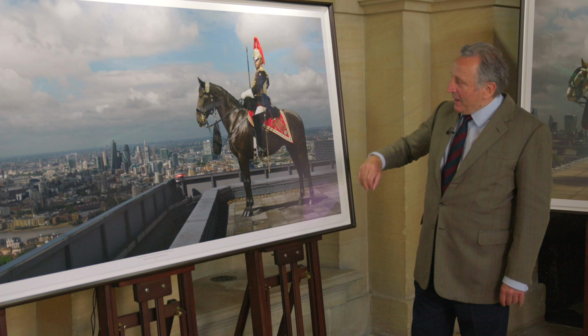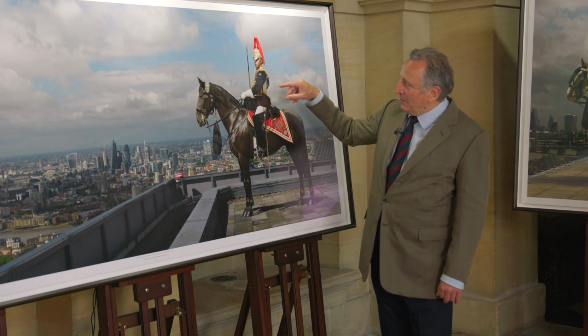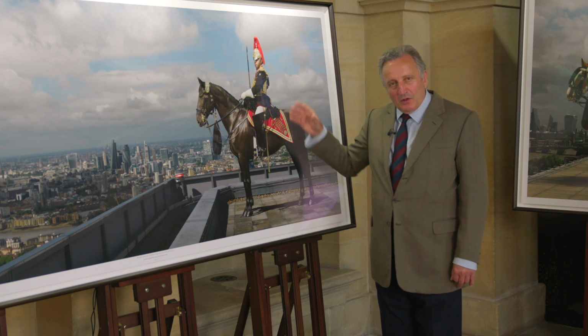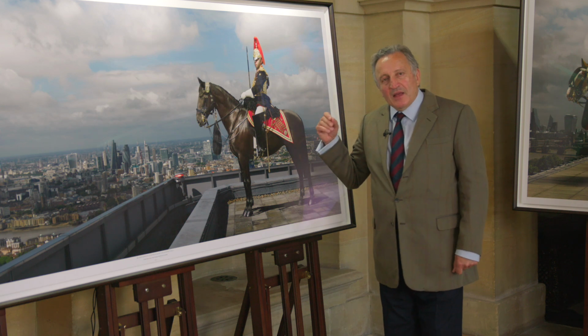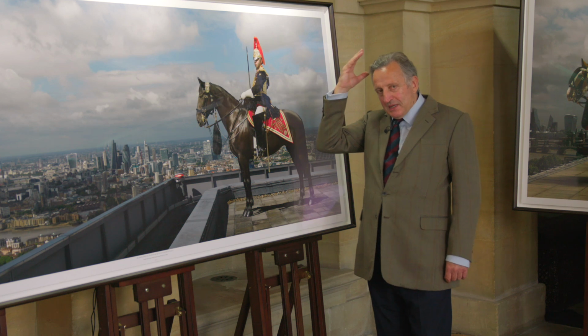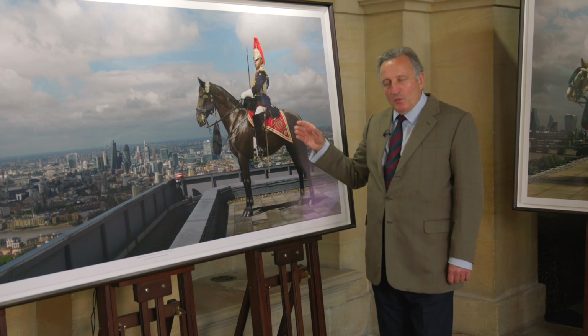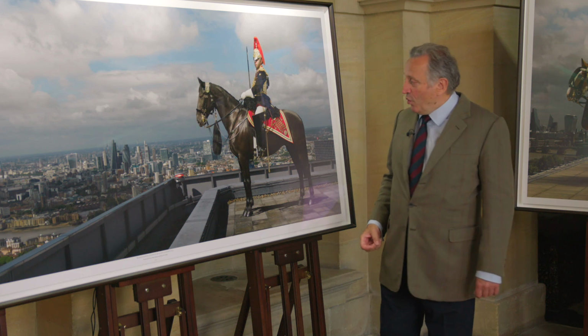And after the Battle of Waterloo, the Household Cavalry were given as a battle honour the cuirasses to wear, because at the battle they took out the French Cuirassier Regiment. And the British Foot Guard regiments all wear the black furry bearskin cap, because that too is a battle honour from Waterloo. And indeed the colours I'm wearing on this tie are called the Waterloo colours.